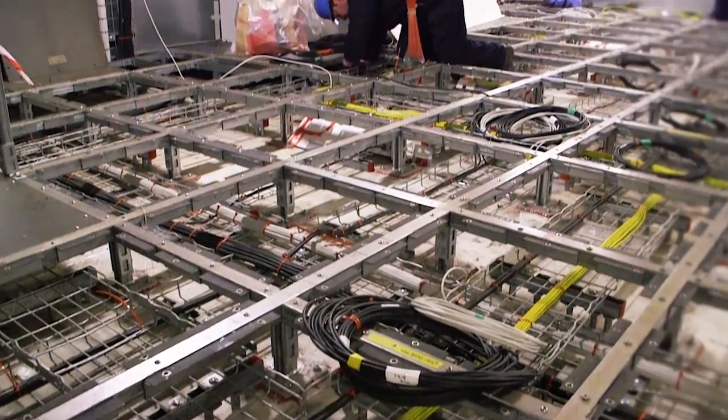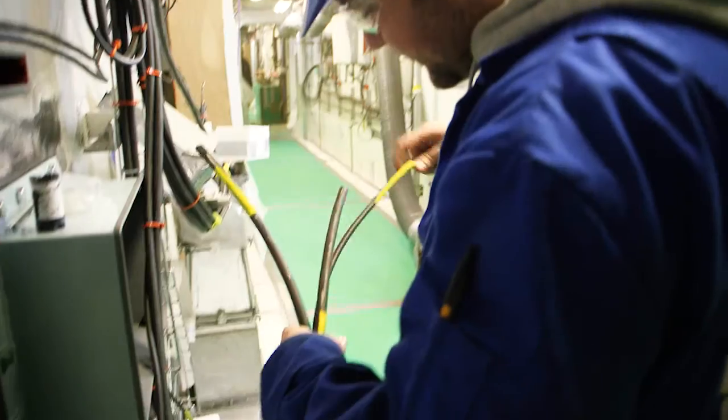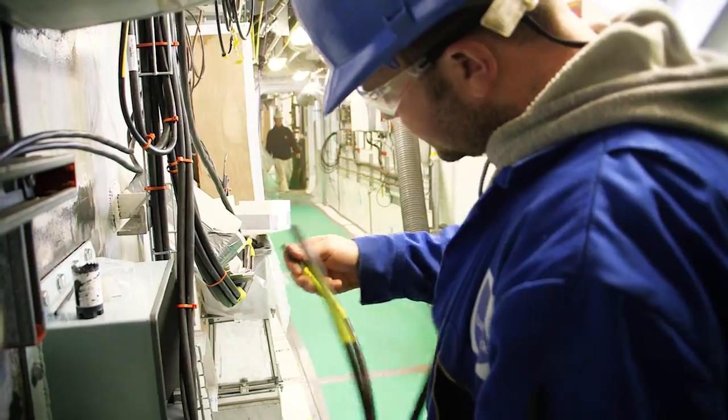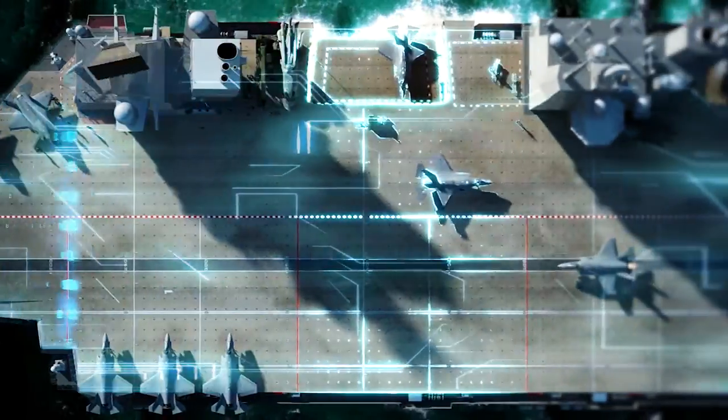People don't realise just the sheer volume of cable that we're installing on board the carrier. If you laid it out in a straight line, it would reach almost from London to Gibraltar, with data and information travelling at the speed of light for the length and breadth of the ship. Not only is it interconnecting the ship, but the systems then interconnect with a vast degree of systems off board, from satellites to surveillance aircraft and back to joint command centres back in the UK.